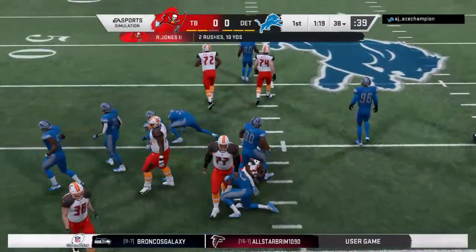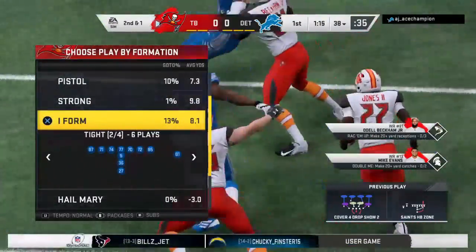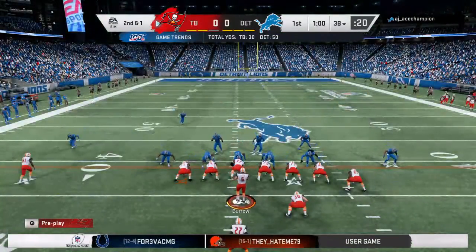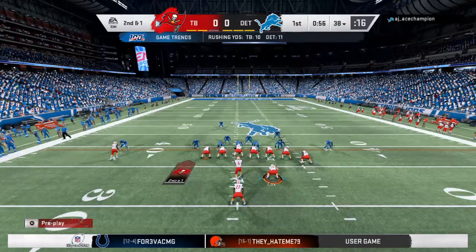And he's going to get a solid gain of 9 before being brought down. 2nd and right at a yard. A nice run here early on. It doesn't take a great play caller to realize you want to establish a guy of his caliber who runs like this early because it will pay dividends as the game progresses.